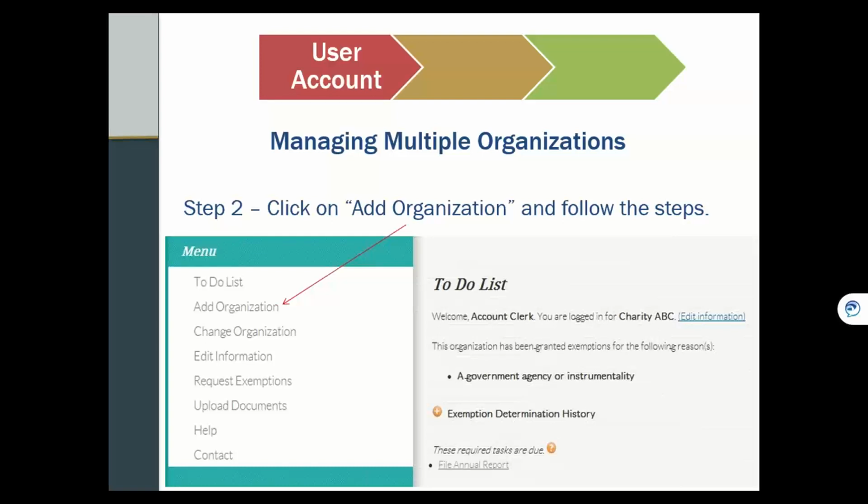You'll do this by signing into the first organization. You'll pick one of your organizations and create your user account for that. Then you'll sign into that organization, and under the menu, you'll select Add Organization. You will be asked to add the EIN of the second organization that you want to be a part of. Once you verify that this is the organization you also want to be connected to, you will submit the information. Once you have been connected to multiple organizations, you will see them as a list when you sign in. They're going to be listed, and you'll just select the one that you want to work in.